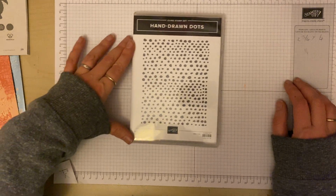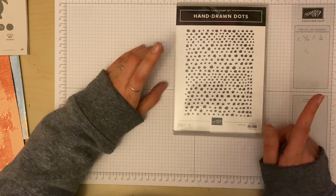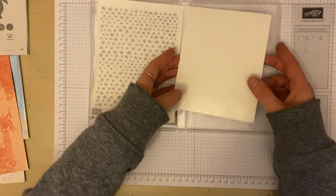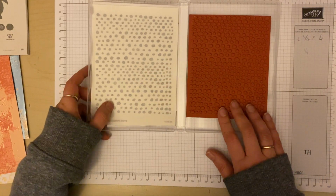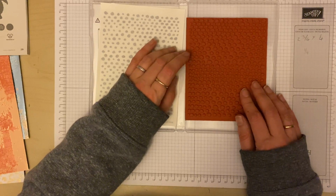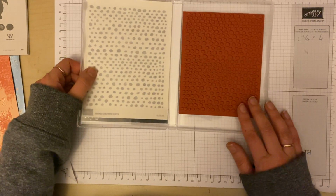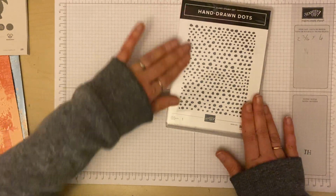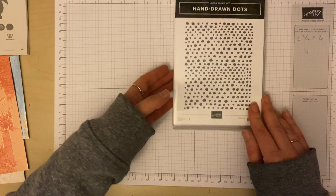probably month or so. Right, so the next stamp set is the hand drawn dots, and it's a big stamp set, and it's got all different sizes of dots. So if you've got the Stamparatus, this would be perfect for putting on one of those plates, so you can stamp your cards. But I'm looking at a great idea for this, using this one.